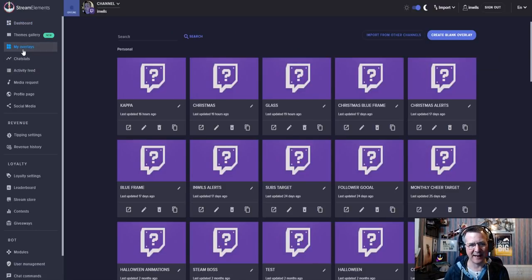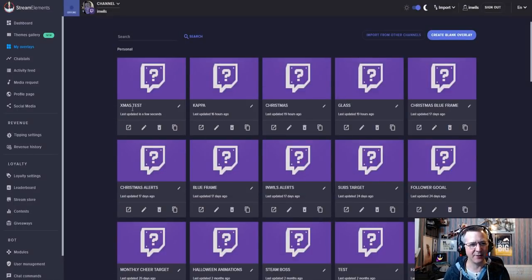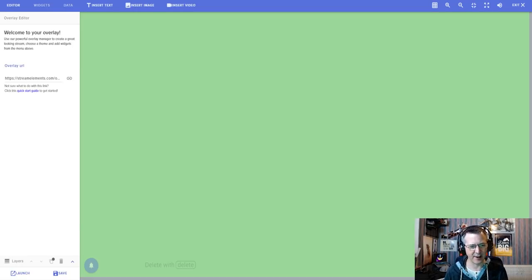So let's move on and look at some other things. First things first, let's look at the cup or the glass. Now, I actually have this on a separate overlay, so I can move it around wherever I want. And here it is, it's on glass here. But what I'm going to do is start a new overlay. I'm just going to call it Xmas test, so I can show you how to set them up. And then let's go in, and this pencil here sets it up so they actually work.